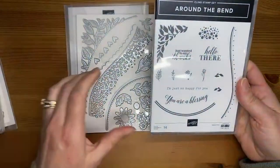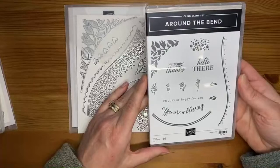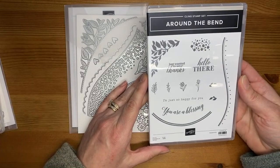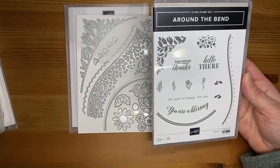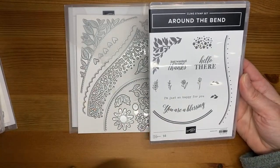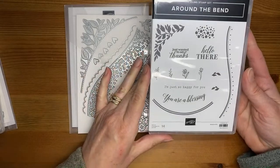Around the Bend is the name of this one. And actually, when you look in the catalog, keep an eye out for a couple of the stamp sets that say photopolymer as well as cling on them, so that's kind of cool. And I clearly was not paying attention because this is one of the sets that I would have gotten in photopolymer if I had paid attention. I am actually going to exchange it and get the photopolymer stamp set.